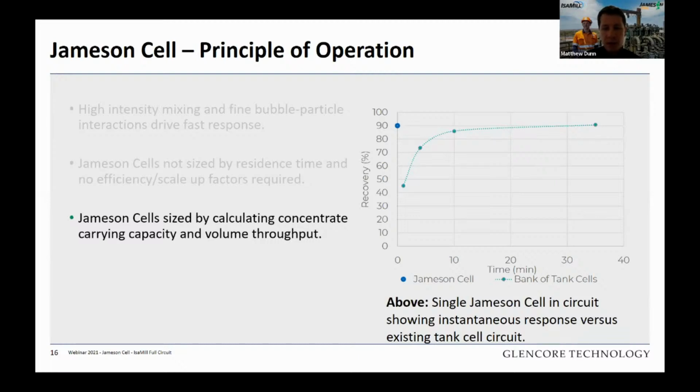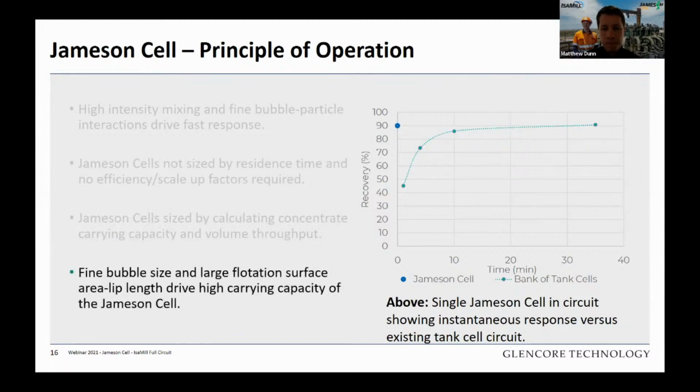So Jameson cells are actually sized by calculating the carrying capacity requirement of the concentrate. This is the mass of concentrate that can be recovered from a given flotation surface area. It's a function of mineral density, particle size, bubble size, and superficial gas velocity. We also size against volume throughput, ensuring the tonnes of feed and cubic metres of slurry can be physically processed by the specific Jameson cell. The unique advantage of the Jameson cell is its high carrying capacity as a function of its fine bubble size and high surface area and lip length.